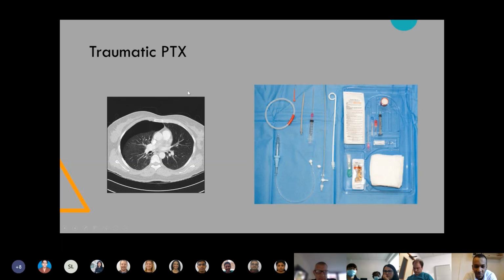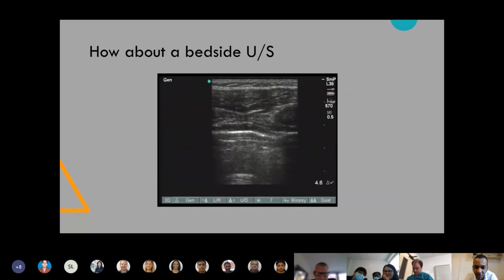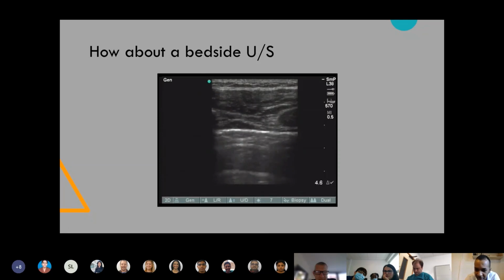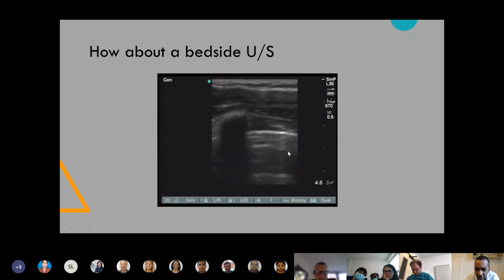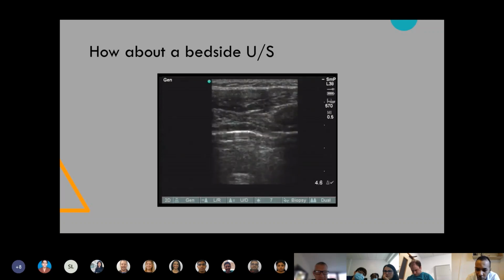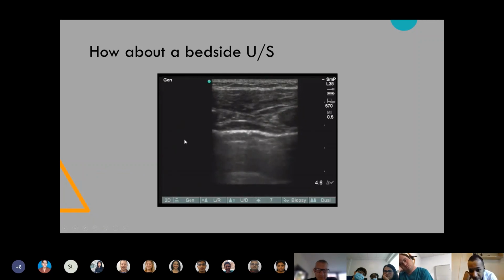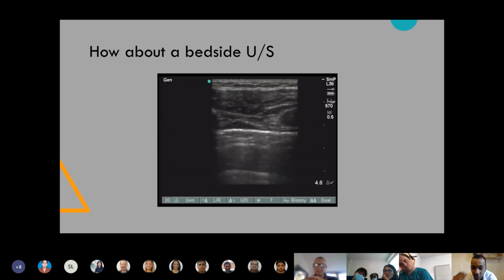But what I'm going to show you here is a clip of a re-expanding lung. This is not of the patient that I saw, but this is a very nice clip to demonstrate how the pleura comes and the lung re-expansion happens post pigtail insertion. So this is going to get repeated now. Basically, it will show there is no sliding here, and you will slowly see the pleura coming into place, sliding with the visceral pleura, and re-expansion of the lung happening in real time on ultrasound.